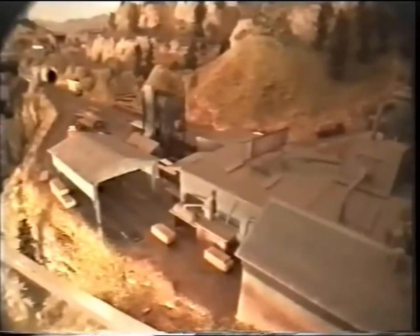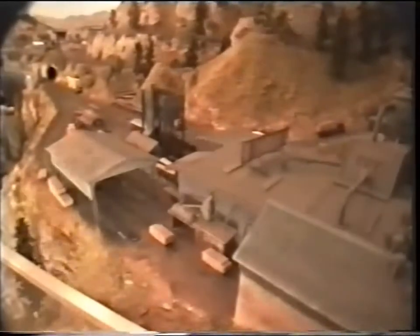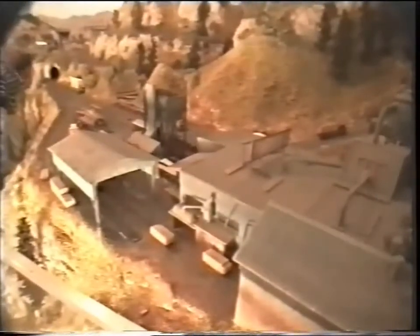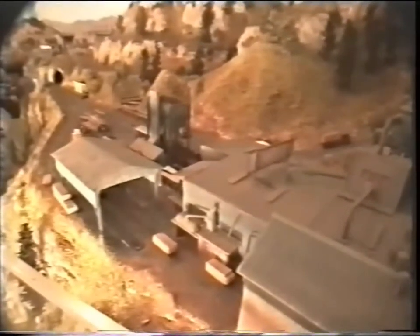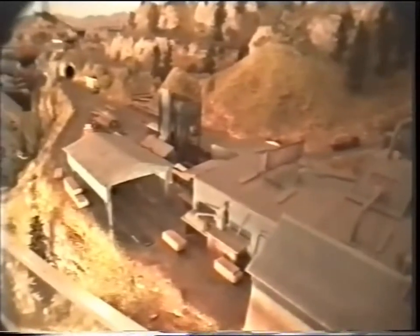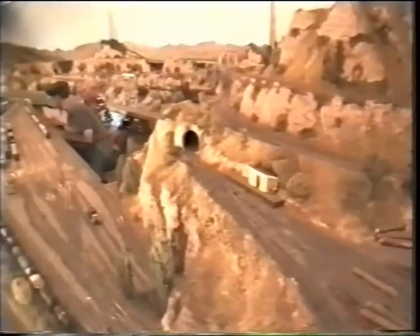Let's have a closer look at this layout. This is a large HO layout. And starting at one end, we'll move through and have a look at the layout from one end to the other. Firstly, we have a log mill at one end. And as the rails progress through the tunnel, they progress down the other.